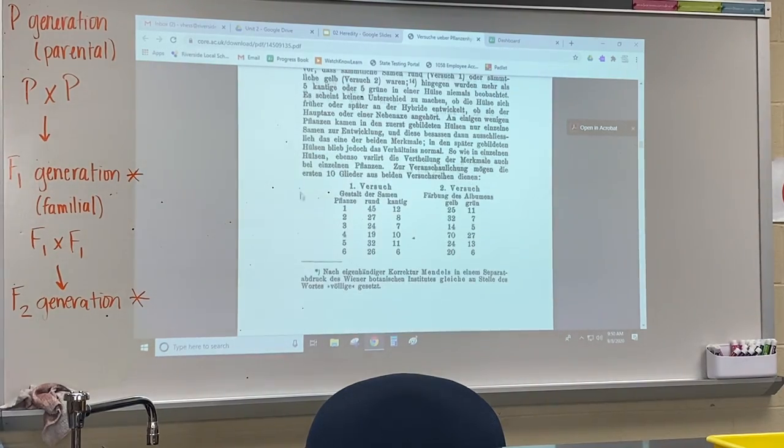So, we're looking at here. Hold on, I had to write this down because I did look up what it meant. So this Flans word here means like the phase or the trial. And then round and wrinkled, this is the shape of the seed, is literally what that means. And so this is his legitimate data. He had 45 in his first plant that were round and 12 that were wrinkled.